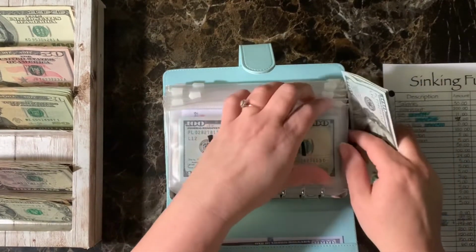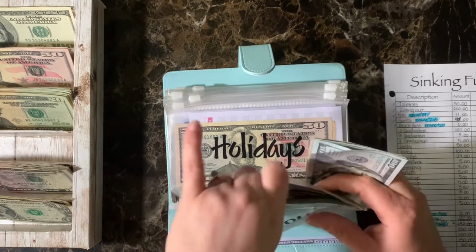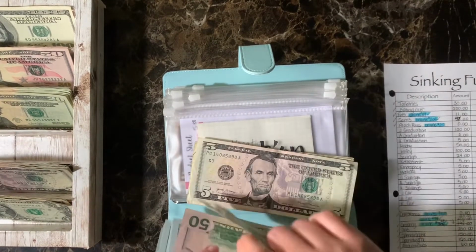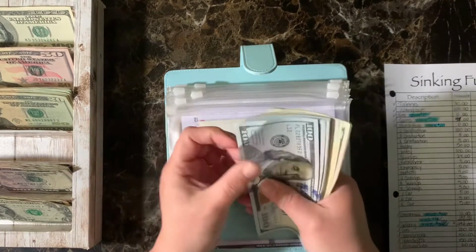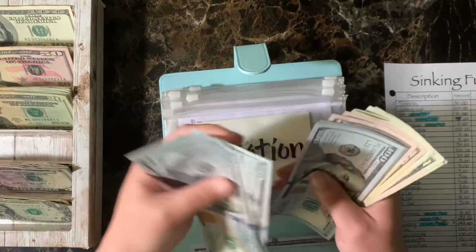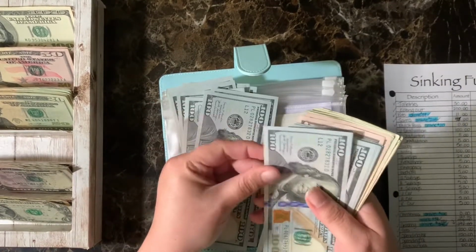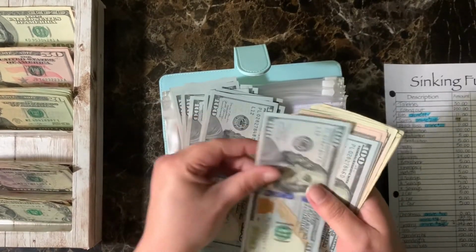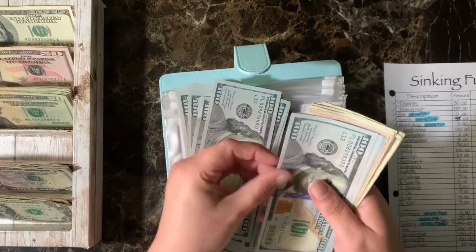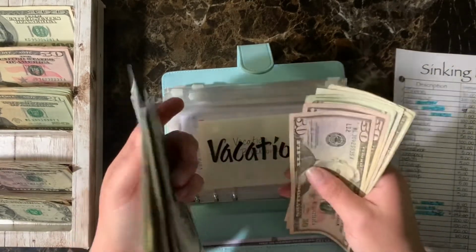All right, we're gonna add this to the vacation fund. And since we're in here, we might as well go ahead and give it a full count, because who doesn't love counting such beautiful money? These hundreds are brand spanking new. I love it. All right, so let's give it a count. 1, 2, 3, 4, 5, 6, 7. The struggle is real. Look, it doesn't even slide. Okay. 8, 9, 10. 1, 2, 3, 4, 5, 6, 7, 8, 9, 2,000. 1, 2, 3, 4, 5, 6, 7, 8. So that's 2,800.